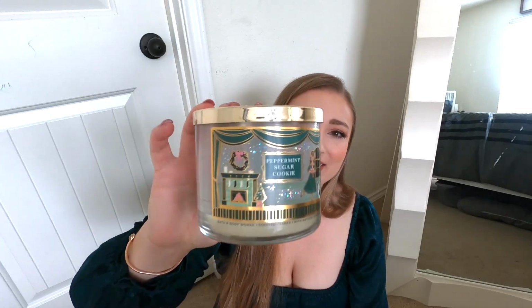And I also burned through Peppermint Sugar Cookie. Again, super, super cute. Loved this entire line. The notes on here are crushed peppermint, vanilla extract, creamy butter, and soft sugar cookies. This is one of my favorite Christmas candles.